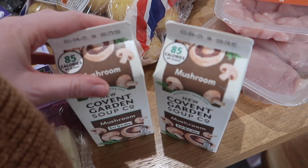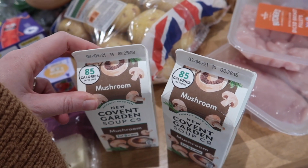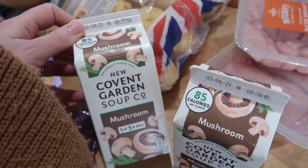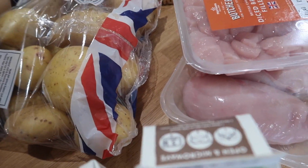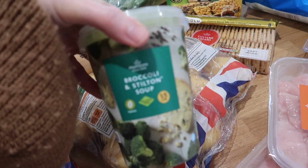Then I picked up 2 cartons of mushroom soup. Dylan really wants to try some mushroom soup in his flask when he goes to school. I think mushrooms are the food of the devil, so this is my worst nightmare, but he had mushroom soup when we were on holiday once and really liked it, so we're going to try that one. And I also got a broccoli and Stilton soup for Dan because that's his favourite.